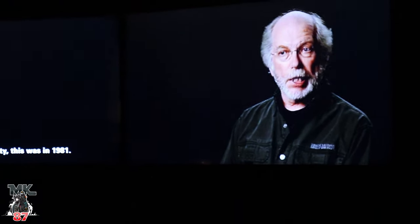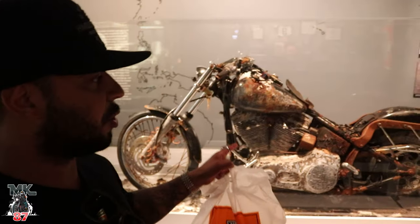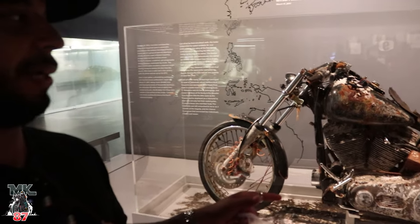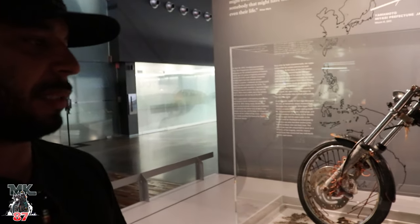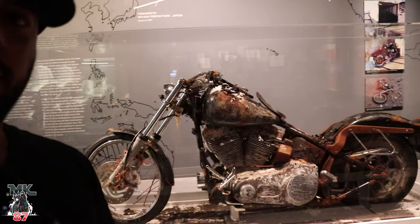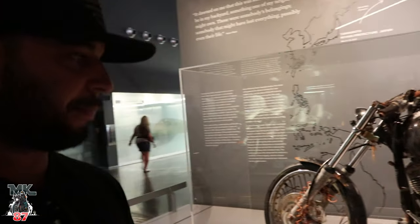Vaughn Beer of us said, we have an opportunity. This was in 1981. I just got all the officers together and said, this bike right here behind me has a crazy story. This bike was lost in Japan during the tsunami in a tanker, got dragged across the Pacific to British Columbia, and it was discovered, and it's amazing. And it's just here decaying away. Hasn't been touched ever since, but crazy story.